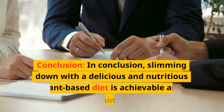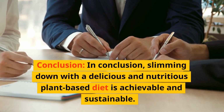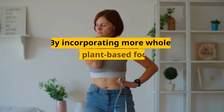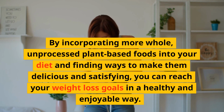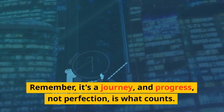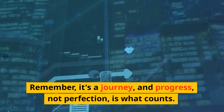Conclusion. In conclusion, slimming down with a delicious and nutritious plant-based diet is achievable and sustainable. By incorporating more whole, unprocessed plant-based foods into your diet and finding ways to make them delicious and satisfying, you can reach your weight loss goals in a healthy and enjoyable way. Remember, it's a journey, and progress, not perfection, is what counts.